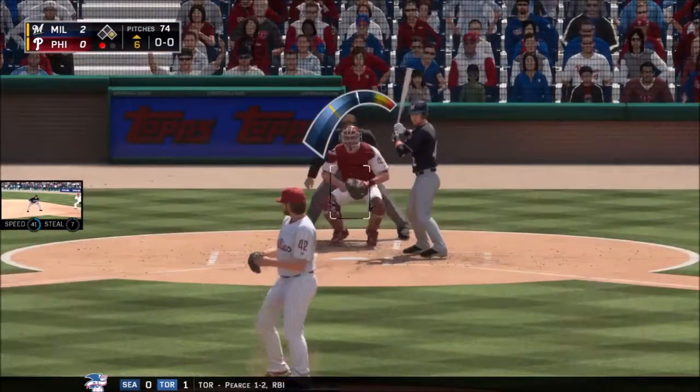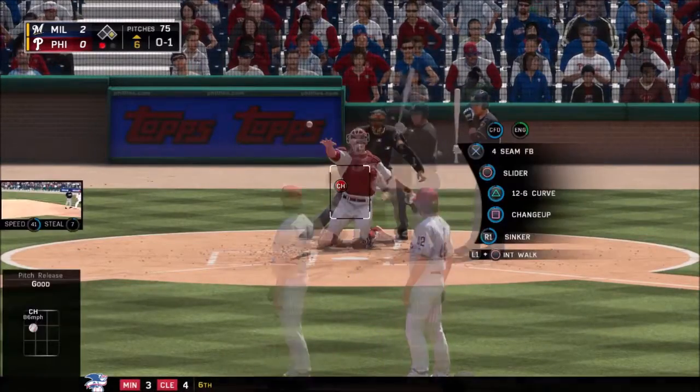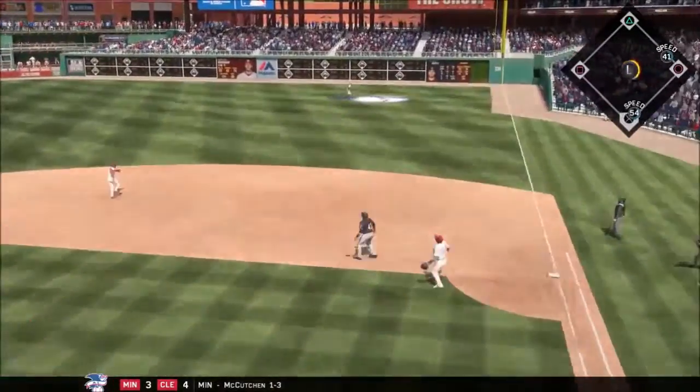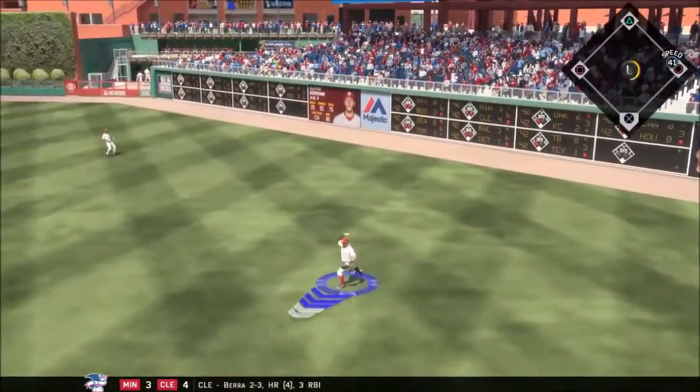Matt Duffy will dig in now. He's lined out and flied out in 2 trips. Drops in a strike to start the at-bat. 0-1. Hit the other way out toward right field. There to take it in is Harper, and there are 2 away now.